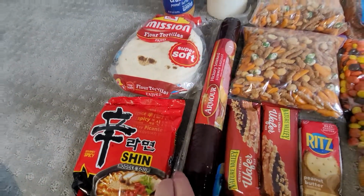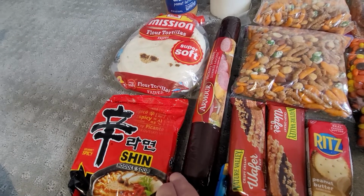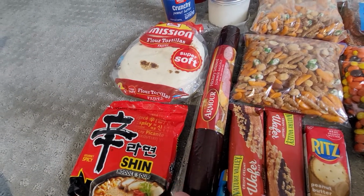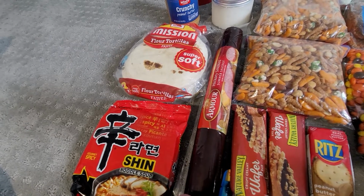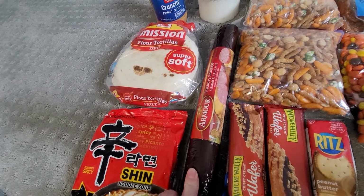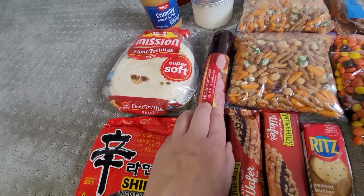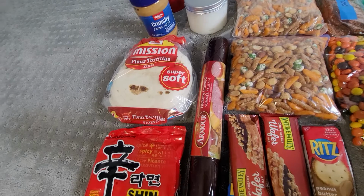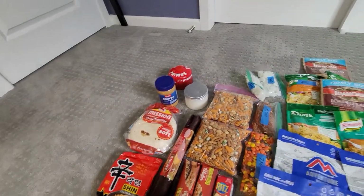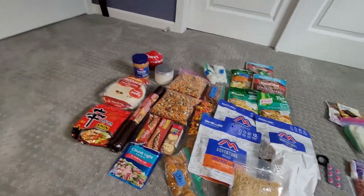This is not too bad. I don't really have much meat here. I am a meat eater. I enjoy my meat, but it's not an easy thing to take on the trail. So this is pretty much my only source of meat. I'll be taking it out there.